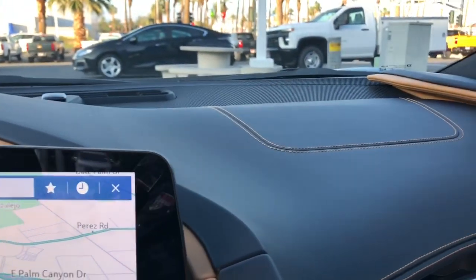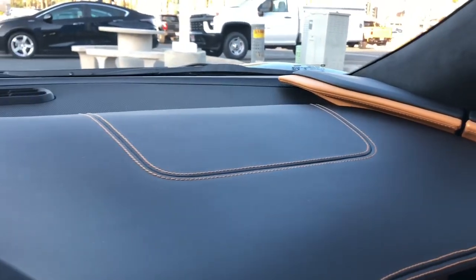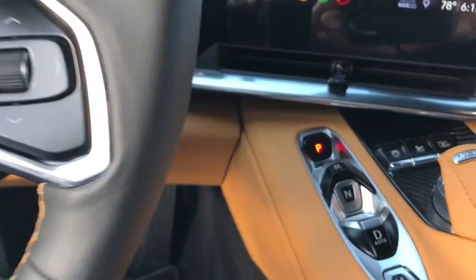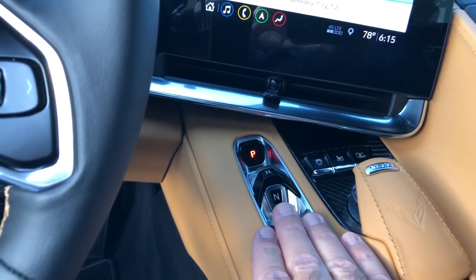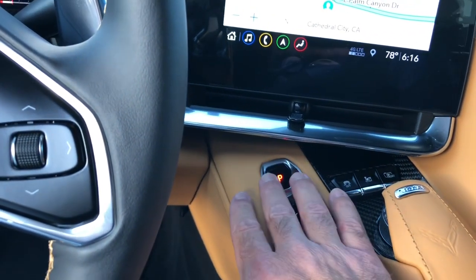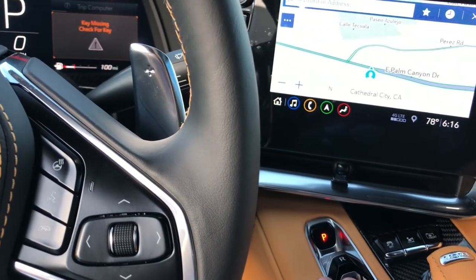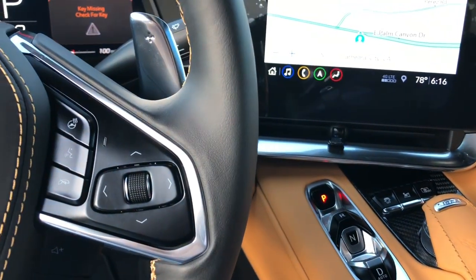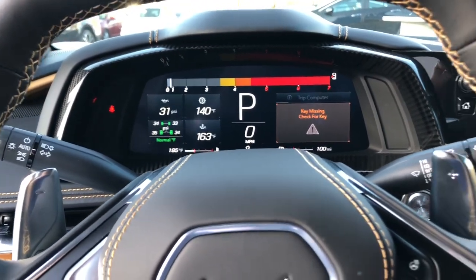Again, leather. Gear shifting right here, park, reverse, neutral, drive. One of the things they talked about was how you are supposed to be able to learn all of the gear shifting without even looking. You'll be able to gear shift, park, drive, kind of like using the remote control of your TV. Paddle shifts up and down.